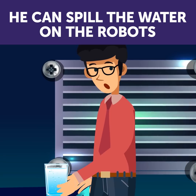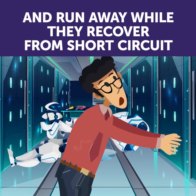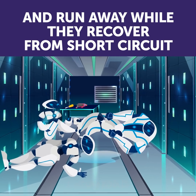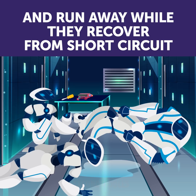Looks like the water's the answer. He can spill the water on the robots and run away while they recover from their short circuit.